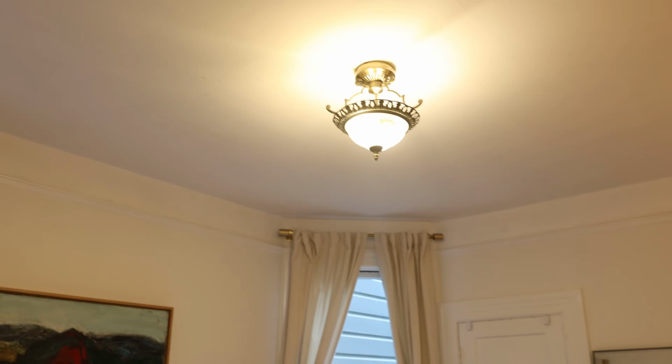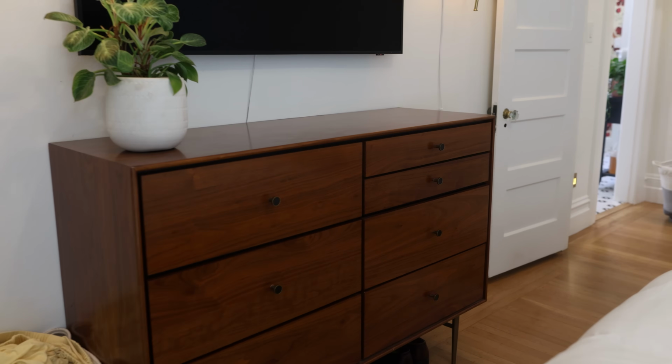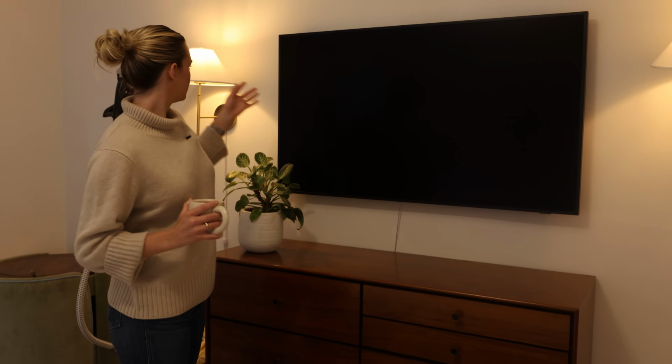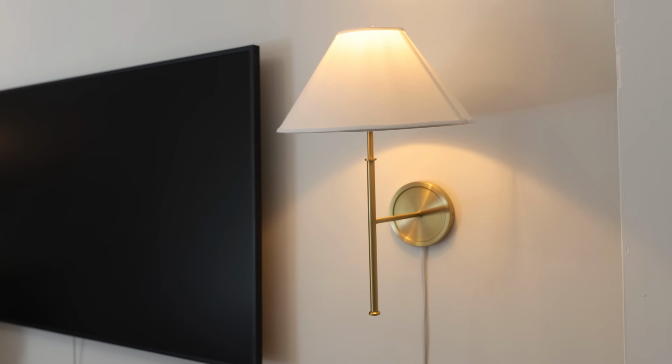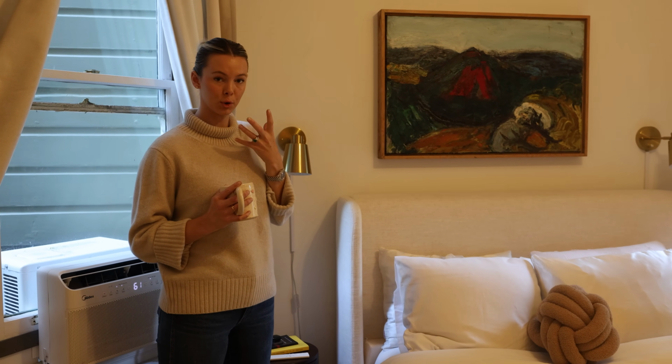We got this dresser off Facebook Marketplace. It was such a steal. It's beautiful. We don't know where it's from, but I think it pulls the space together really beautifully. And then we have these little Serena & Lily sconces. Again, no overhead light. Before you go to bed, looking at blue light is really bad for your sleep hygiene and it'll keep you awake.